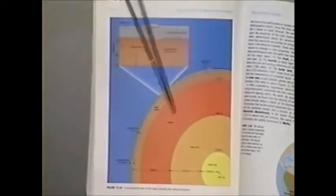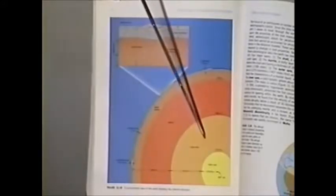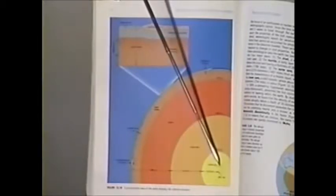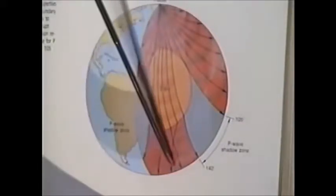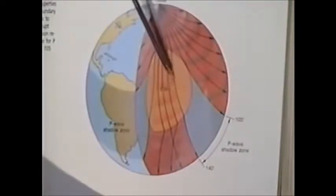They describe under the mantle it's a hot, liquidish area. And then as you get further towards the inner core, the inner core is composed of nickel and iron and solids, a very hot area. This is what our experts of today say the inner earth is composed of. This is a cutaway of the globe showing how they send S and P waves and how they travel through and how they determine the composition of the earth.